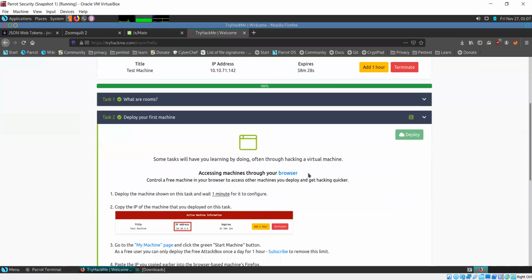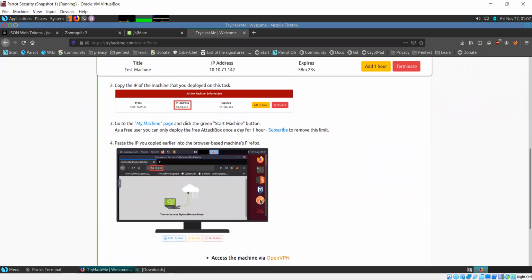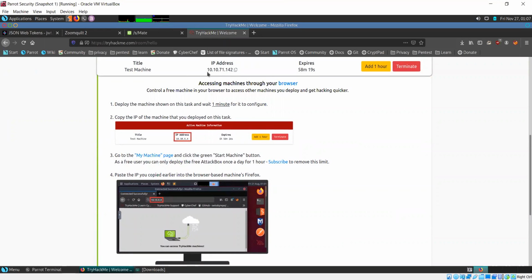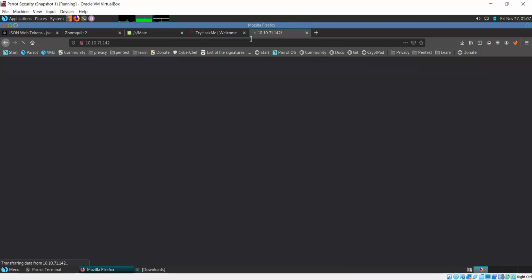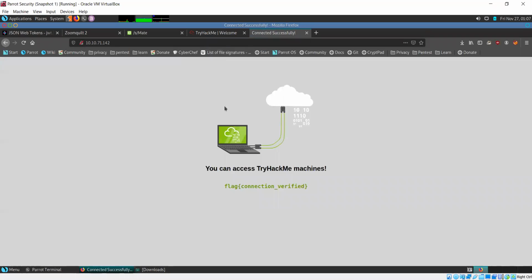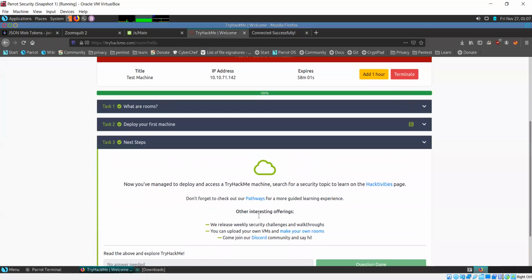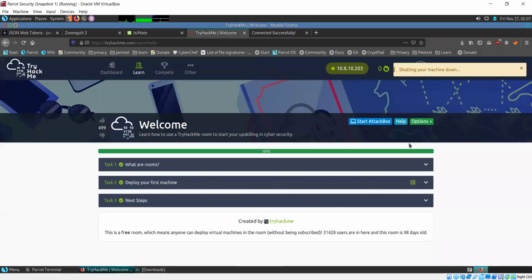So simply what you'll need to do in this room is copy this IP and paste it into your browser. The IP here is 10.10. Let me simply copy this and access it. Then enter this flag here, and that is your first room. If you're able to do this, that means you understand the basics of this website correctly. Now you can terminate this machine.